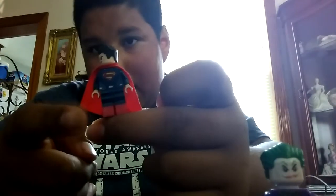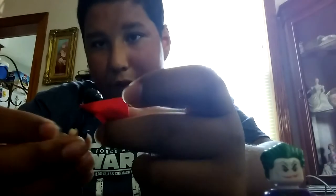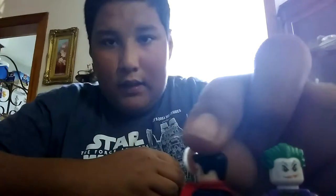But besides, here we have a pretty good costume, a nice update of the Man of Steel one, with a red fabric cape, better than the old cardboardish capes. Sorry, I messed up a little. Here he has printed legs and a printed torso front and back. And let me just try and place him next to the Joker. God damn it, I knocked him down.